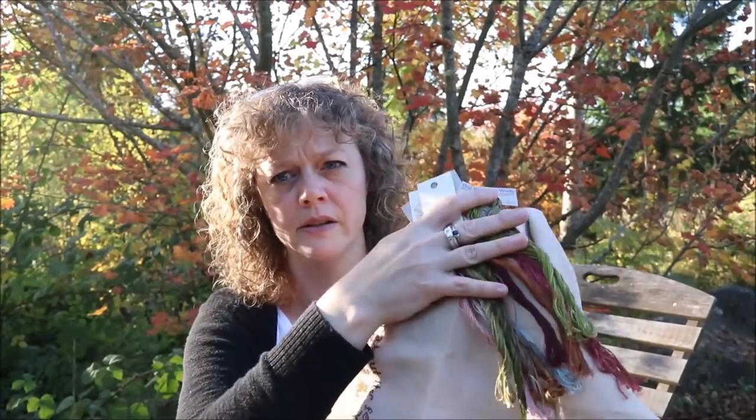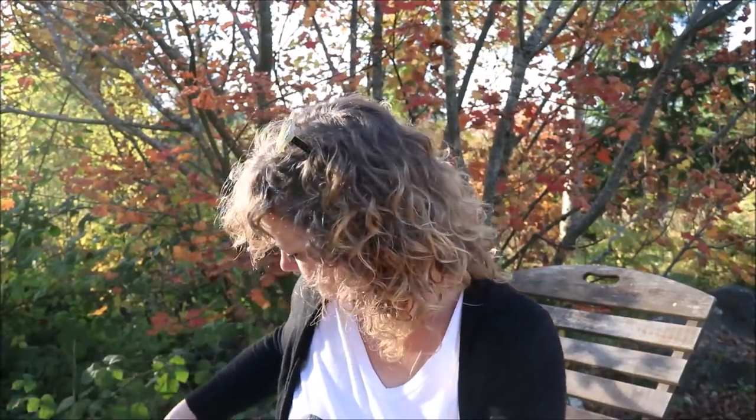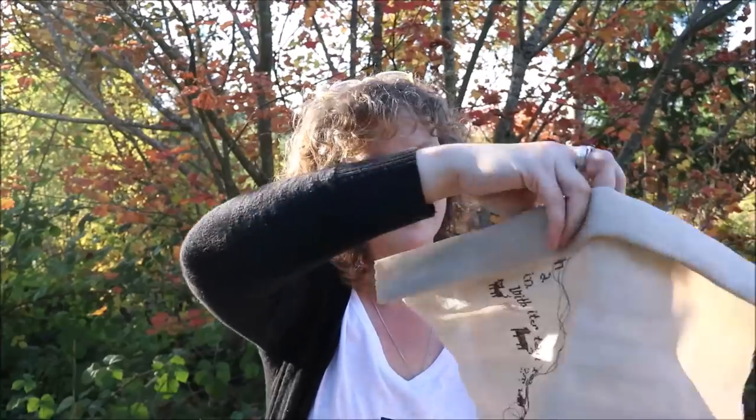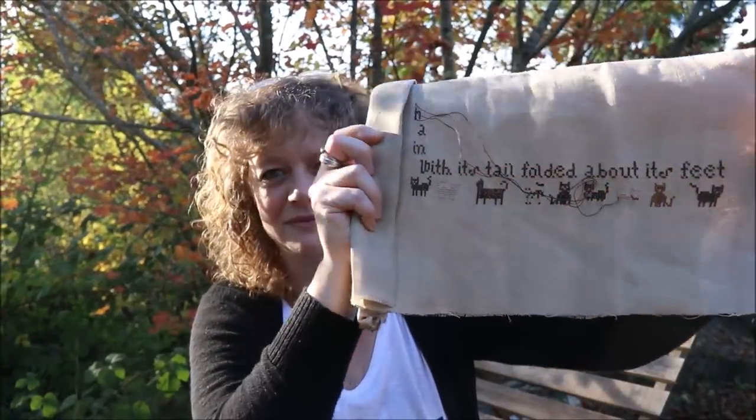These are the colors. A mixture of Weeks, Gentle Art, and Classic Color Works, because that's how I roll. And there's my start. That's all you get to see.